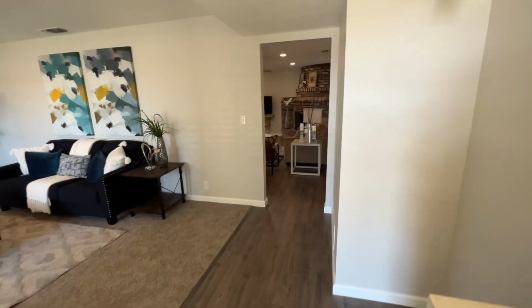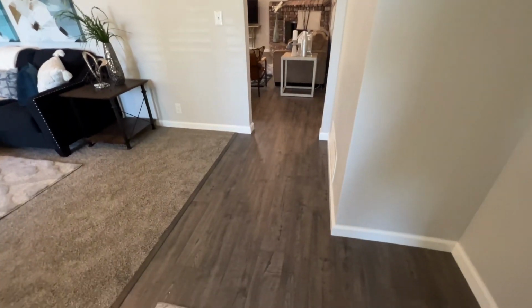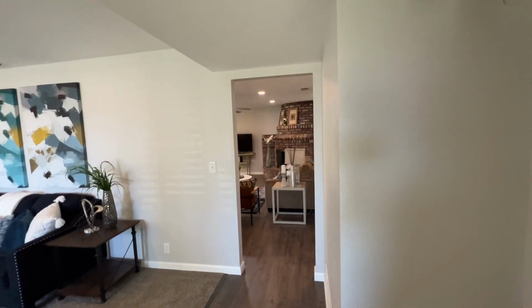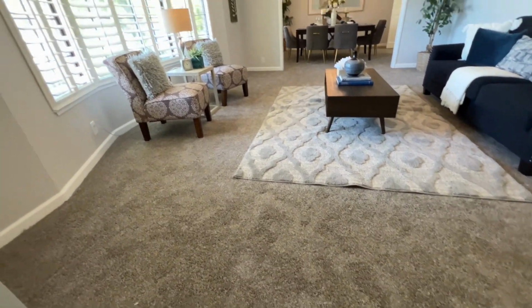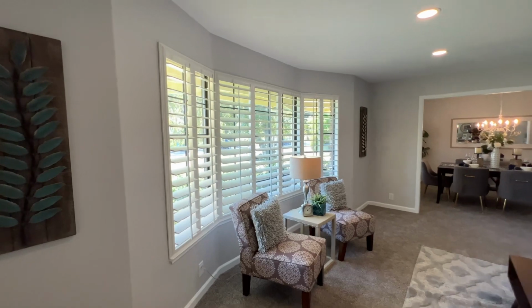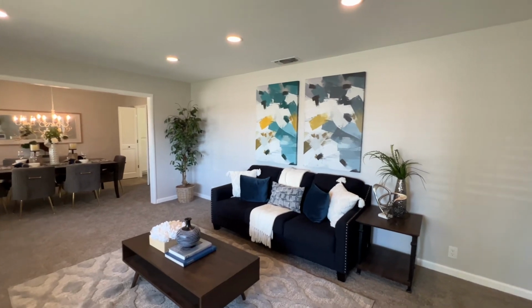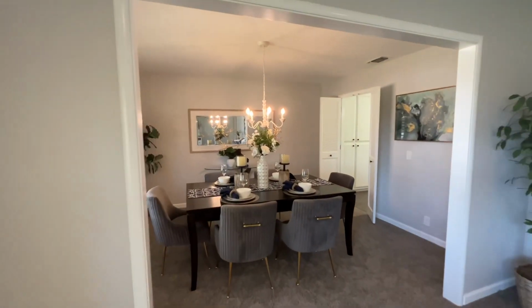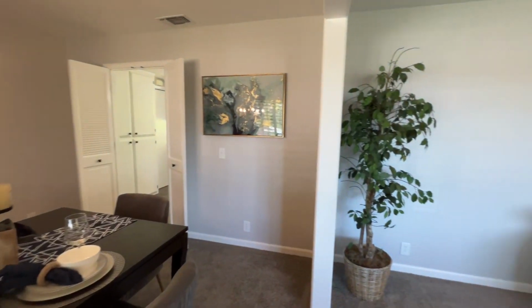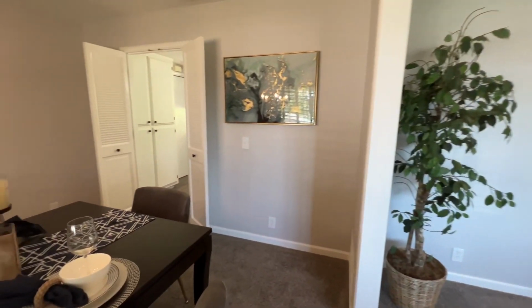And here we are on the inside. Again, I want to say that this was fully updated, and you start with the floors right here. All new vinyl flooring. New paint as well. Nice neutral colors. Got your brand new, it's like a light gray carpet. Semi-bay window with your plantation shutters throughout. It's a nice front room. Leads into the dining room. Could imagine having family dinners, get-togethers. Beautiful area. Again, this home is single story, 2011 square foot home on a 12,000 square foot lot.